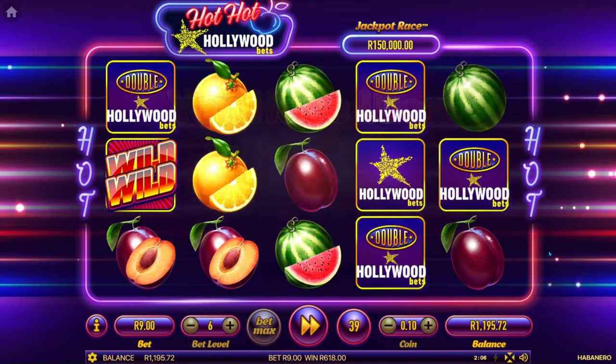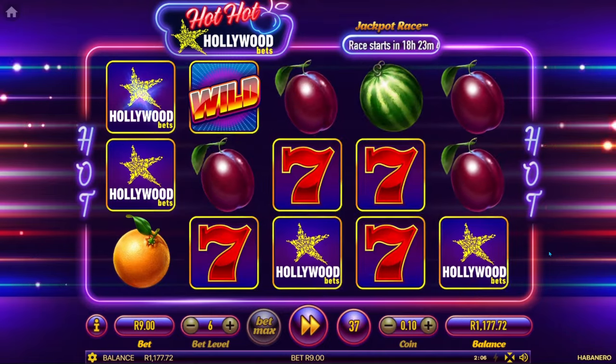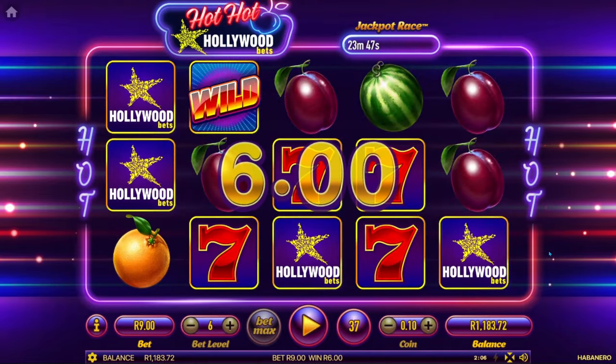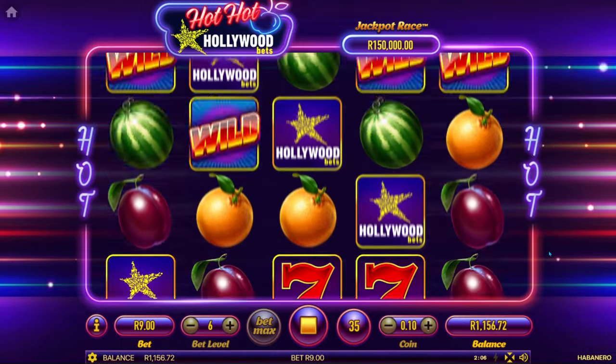Wow, that was a good feature. 618 bucks from that feature, doubling up our balance, and we still got a whole lot more spins to go from our 50 spin method. Let's hope it maintains quite nicely.